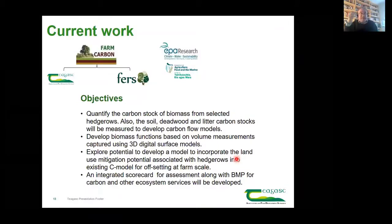So we had methods for estimating carbon, which we've used on our sample sites and in other places. For instance, if you were listening last week, we've heard about the surveys that were done in Louth. We have methods for measuring the length of hedgerows from the imagery, and so we can estimate the total length of hedgerows in the country.